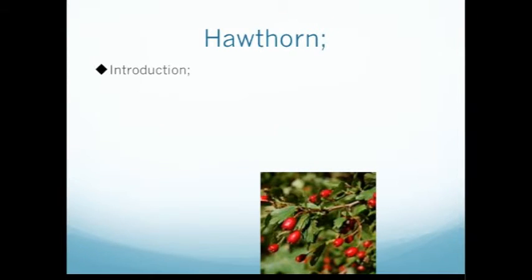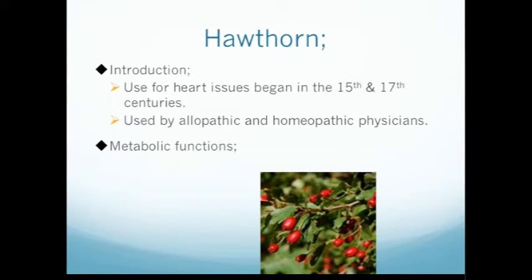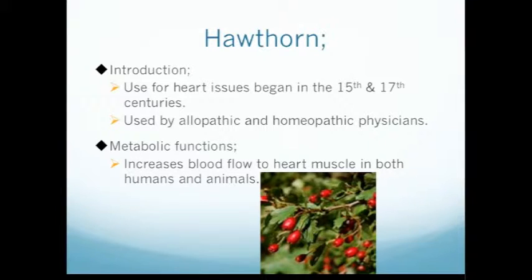Hawthorn. Hawthorn has been used for heart issues beginning in the 15th and 17th centuries. It's used by both allopathic and homeopathic physicians. It increases blood flow to the heart muscle in both animals and humans.